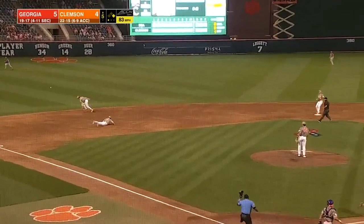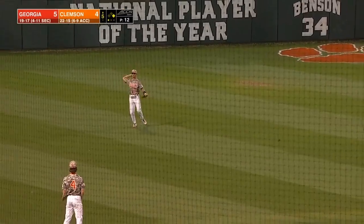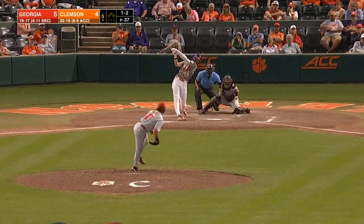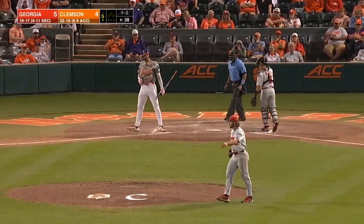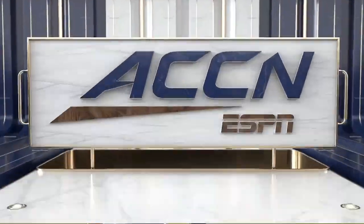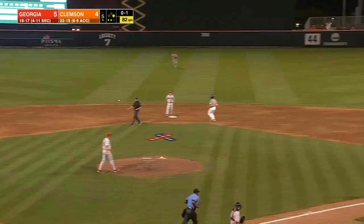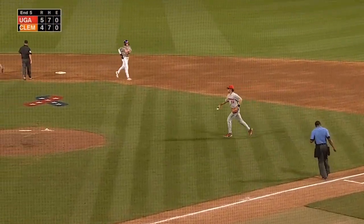David with a grounder. Gets beyond the grasp of Wright. That's the 8th hit for Georgia. And it didn't matter because Caldwell takes care of himself. Second strikeout for Grice. That's a grounder to the third baseman, David. He comes up throwing. And nothing doing for the Tigers in the 5th.